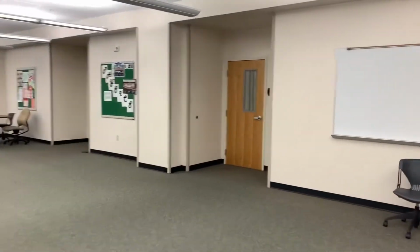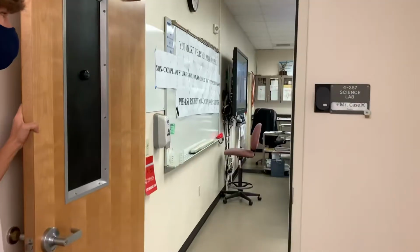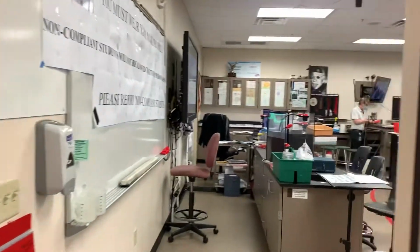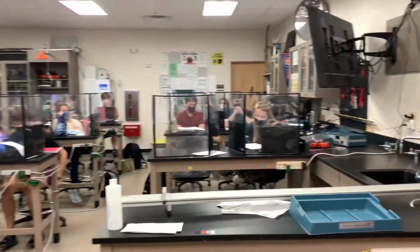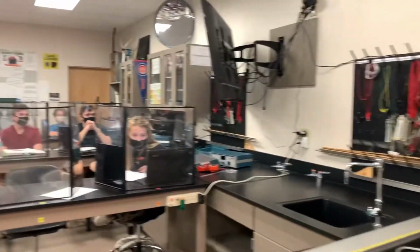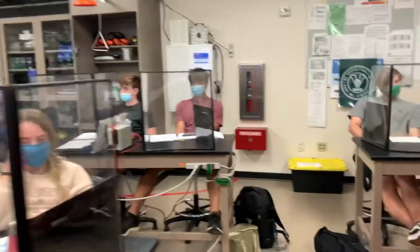And also we're going to one of the most fun classrooms, and this is our science lab. Now we are entering one of our science labs. This is Mr. Case, who teaches IB Physics, and this is what his classroom looks like. He has lab tables, sinks, a shower in the back, and a fire blanket just in case he needs it. He's currently doing an exciting demonstration.